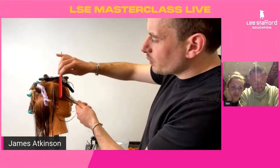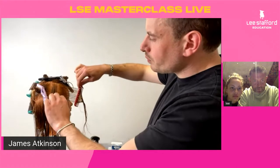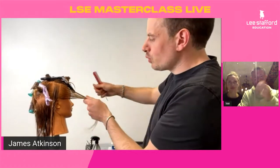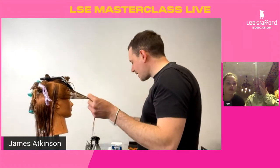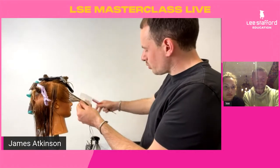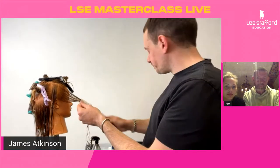So what we're going to do, get this section at the front here. We're going to get this section. We're going to split it into two. All right. And we're going to overdirect the section towards me. Pick up all the hair. Nice and simple. We're going to grab our little piece of end paper. We're going to wrap it around the hair like so. I've got two there, put them down. Wrap it around.